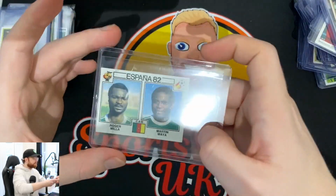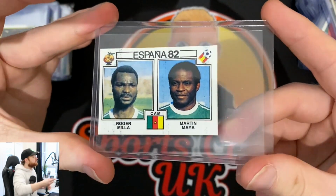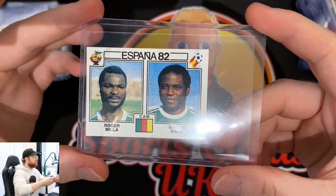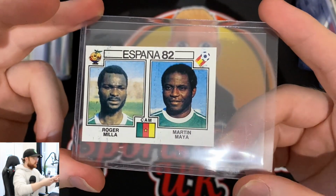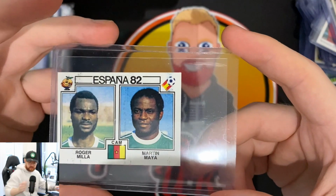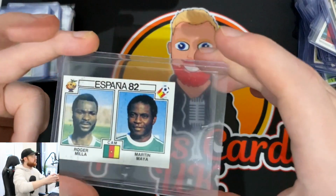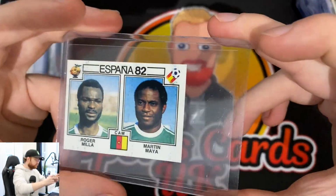A Roger Mila, Espana 82. I think this is one of Roger Mila's earliest cards. Cameroon, obviously he was a kind of a World Cup hero. I'm trying to think what year it was. Was it Italia 90 or something that he came on? He was the sort of star of the tournament. I'll have to remind myself.